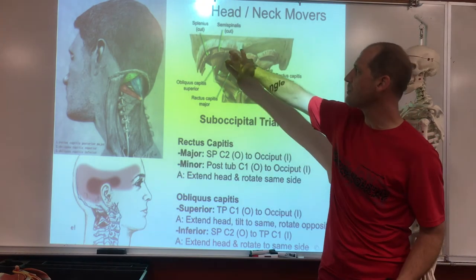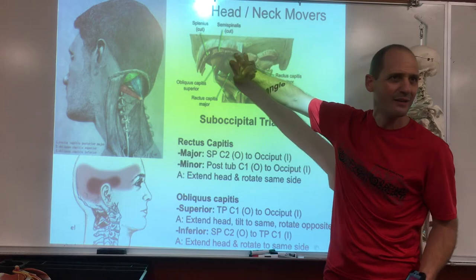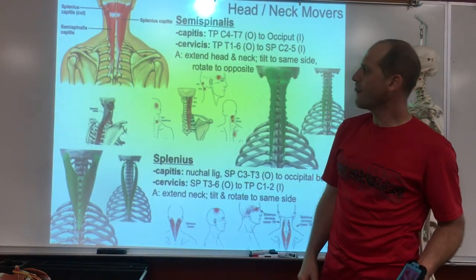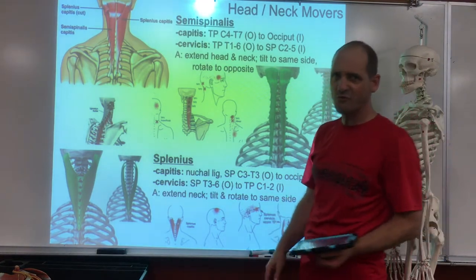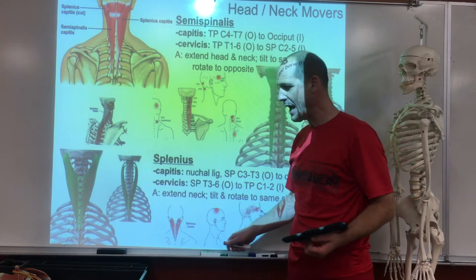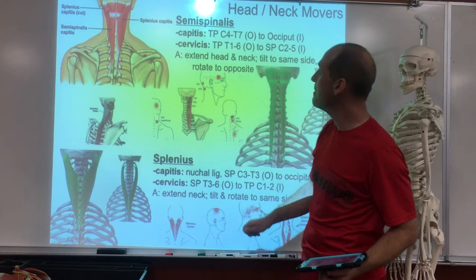We briefly talked about, not that briefly, the suboccipital triangle. That's like one of my love affairs up there. I love that thing. I know, right? Well, you know, you gotta be goofy as an anatomy guy, otherwise it's not gonna work out. Makes it interesting. Yeah, really. I know. You need to keep it interesting.